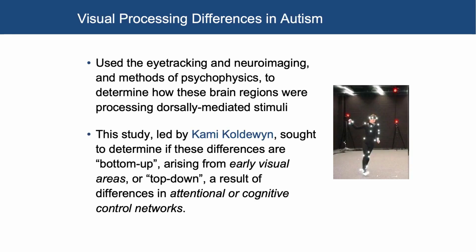So we used different biological motion stimuli to unpack this story too. We used eye tracking and neuroimaging using those psychophysics methods, again, looking at those psychophysical functions, to determine how brain regions were processing dorsally mediated stimuli. And this study was led by Cami Coldewine, another brilliant trainee in my lab, who is now a professor at Bangor in Wales. And she sought to determine if these differences are bottom-up, sort of from very early processing areas, or top-down, a result of attentional or cognitive networks. And it's really functional neuroimaging that allows you to answer that kind of question.